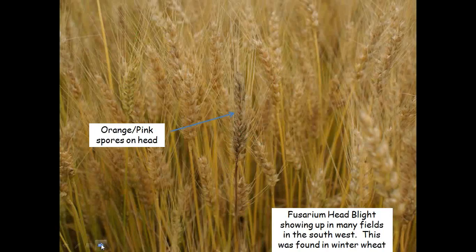So first of all, this time of year when you're looking in the winter wheat crops, and even some of the early seeded cereal crops, we're definitely starting to see some of the fusarium head blight issues showing up in many fields. This was found in winter wheat this past week, and if you look close enough, you could see the pinkish spores forming on the head, a head that got infected fairly severely with fusarium.